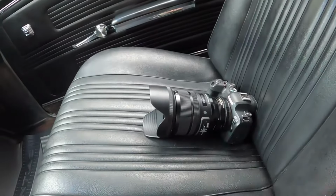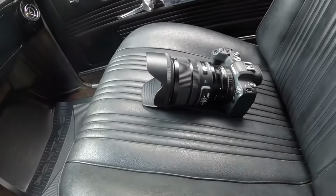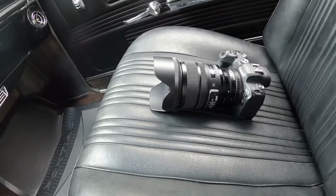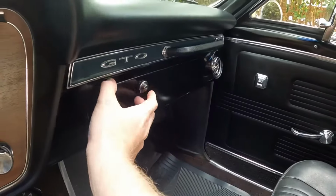To the glove box test. Here's our test subject, and here's my hand for reference. We upgraded, we got a better lens, so if you see the button switches and knobs more stable, that's why, because we got a nice new lens with image stabilization. Here is our glove box.